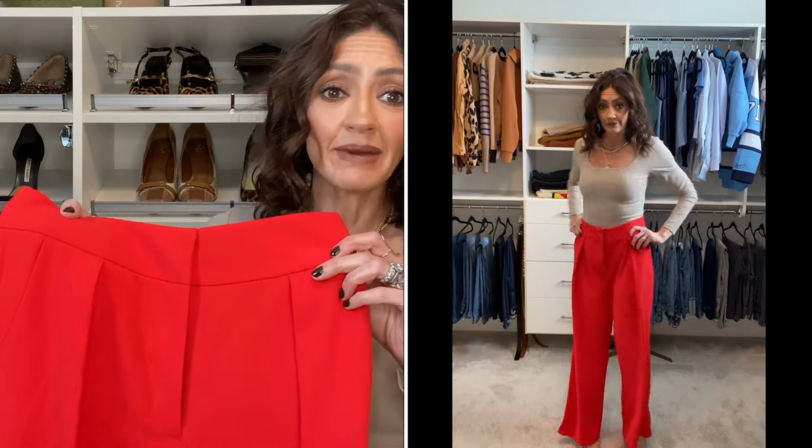And these are even worse. I mean, look at this. Yep, it's embarrassing. It's the same idea. I like the color, okay? Yeah, I like the color. I like a bold pant.